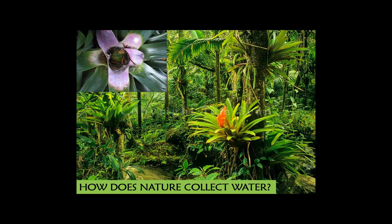These grow high up in the trees. By creating this basin, they collect their own nutrients. How might nature speed decomposition? You could also apply this to controlling flooding. How do you manage water through maybe many of these sort of retention basins? So lots of different ways to apply this.